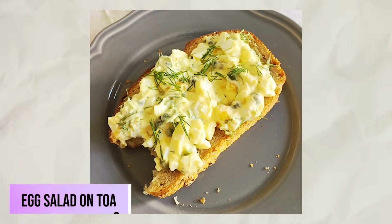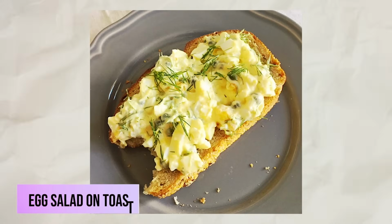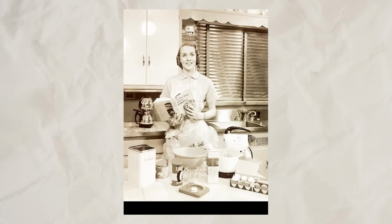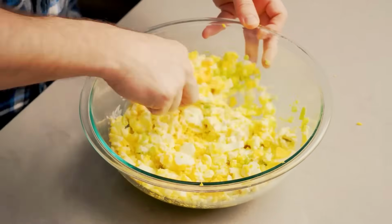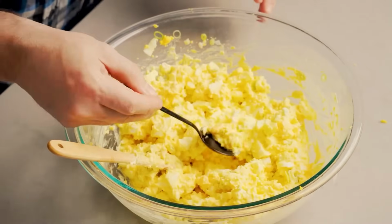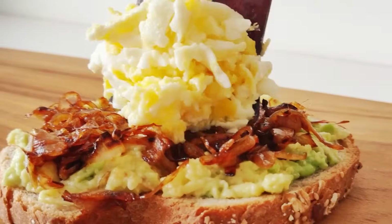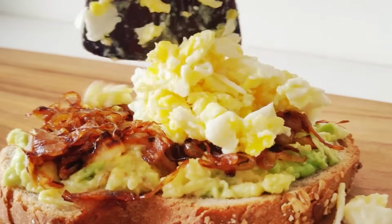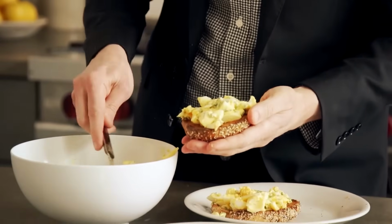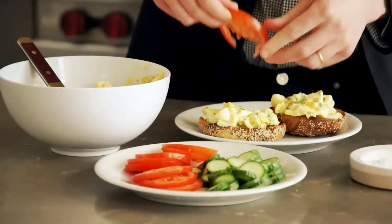Egg salad on toast was one of those practical 10-minute meals that filled lunch boxes, fed tired workers, and showed up in every community cookbook for good reason. Leftover boiled eggs were never wasted. You chopped them up, mixed them with mayonnaise, maybe a little mustard if you were lucky, and piled it all onto a slice of toast. It sounds plain, but it got the job done. The eggs were filling, the toast made it portable, and you could whip it up in no time flat.